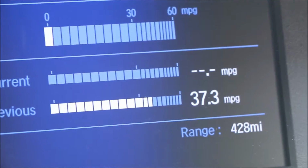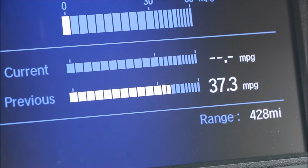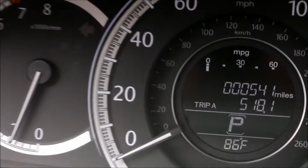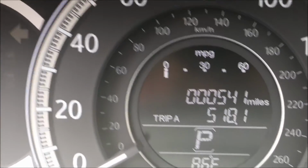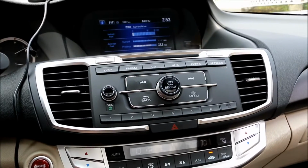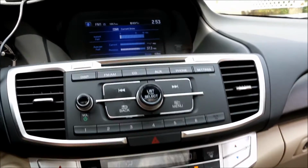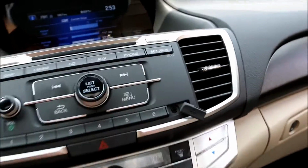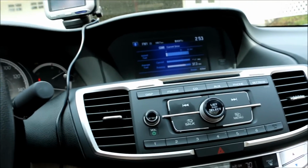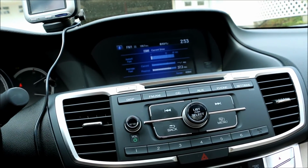But look at the difference here though, 37 miles to the gallon. Of course they did just come off a big freeway trip, and it has 541 miles on it. And yeah, they listened to the dealer and they just took it on the freeway for 8 hours and probably set the cruise control the whole way. Oh look, here's aux in. Okay, they do have an eighth inch jack in. So I guess you do lose a lot of functionality without the nav and all the other buttons.